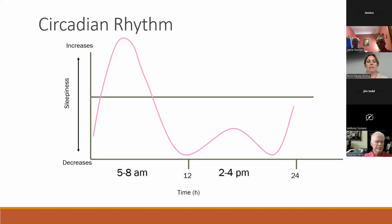So if you were to take a person and you want them to fall asleep here, you can see it's very hard for them to fall asleep because our internal clock wants us to be awake. But if you want to try to fall asleep here, actually it's a lot easier. So this is our internal clock. We're born with internal clocks, but there are things that play a major role in strengthening our internal clock, which I'll talk about a little bit later.